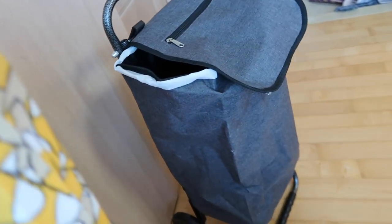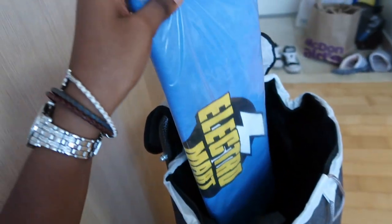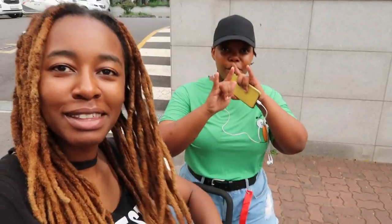So I have this trolley, which I think is a must, it's really cheap. I forgot the price, but it was cheap. And then I also have a bag in case I get a lot of stuff. I usually have a list of the things I want to buy so that I don't spend the time roaming around the store not knowing what I want. So yeah, I definitely recommend everyone does it. It's so hot today, but let's do it. So I'm with Dumisa and we're going now.